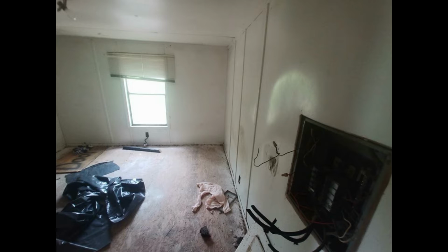Who the fuck breaks into a place and just goes, oh man, I gotta get that fuse box though. Like, what the fuck? Oh my god, and then there's this big punched hole in the wall next to it. And, I mean, those are contractor trash bags, so somebody's been trying to clean this up, or at least attempted to at one point.